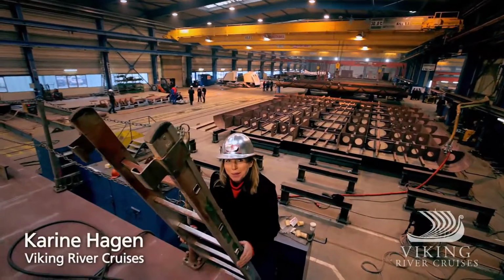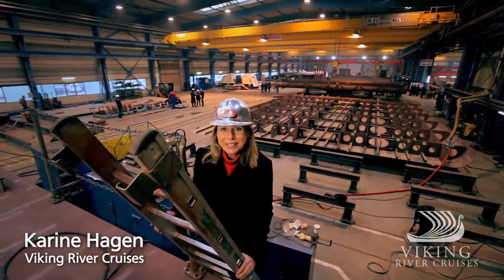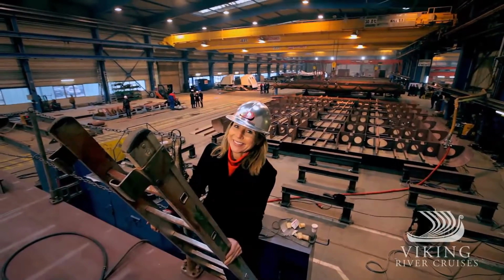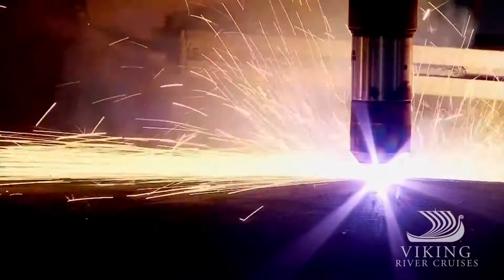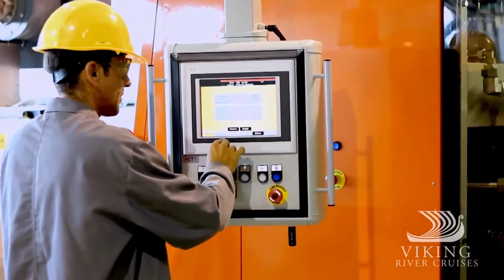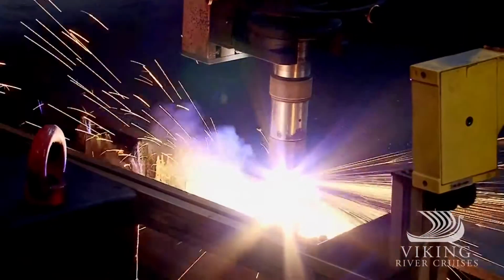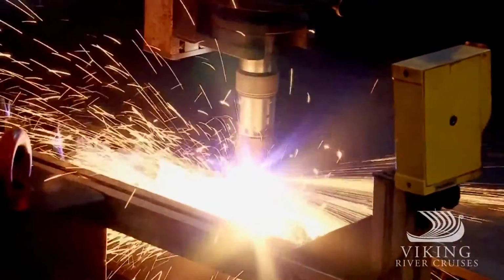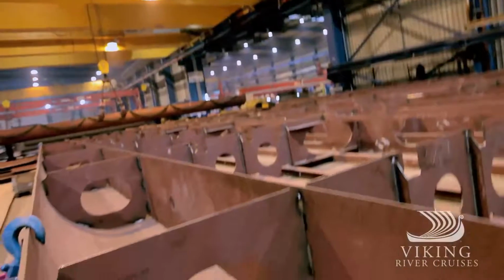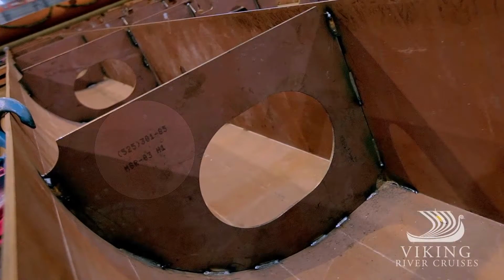This is where it all happens. Tons of steel is being cut and welded to build our magnificent longships. The cutting process used to take scores of men with torches. Now it's in the hands of a computer. All the coordinates on the section drawing are being noted, and then a numerically controlled cutting machine is cutting all the bits and pieces and also puts a code on it.